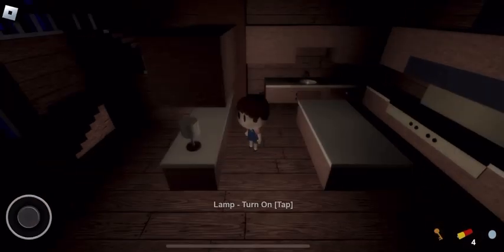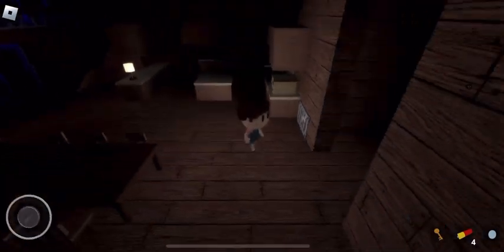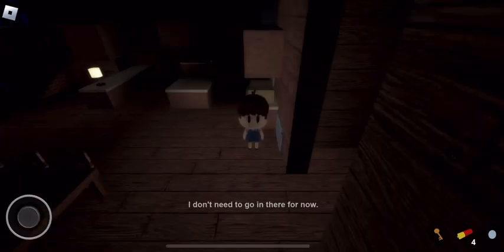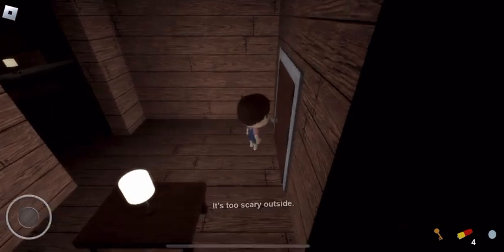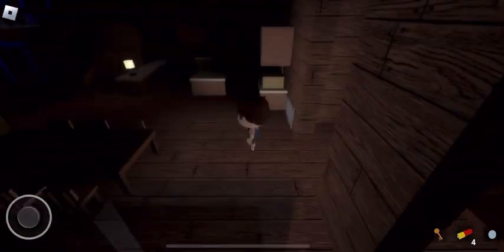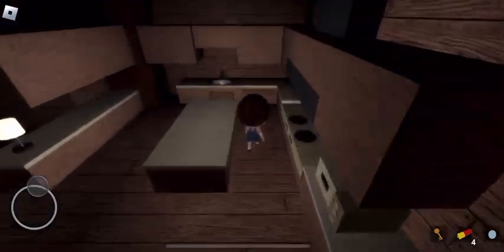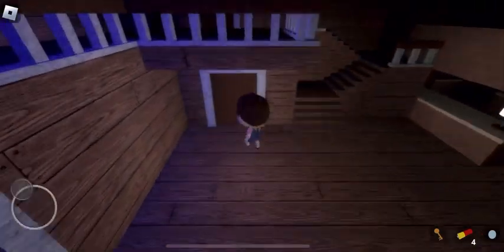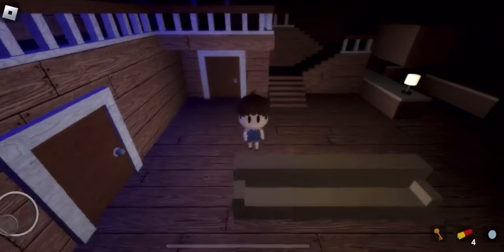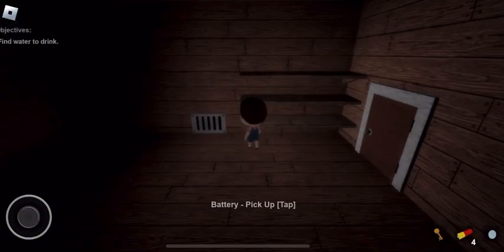Found the closet key. Where's the closet? What's this? I don't need to go in there for now. What's this? It's too scary outside. Okay, so this is the doorway when we first start. We need to go into the closet. That's the parents' room, so I'm guessing this is the closet. Okay.